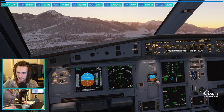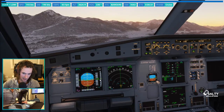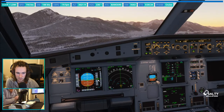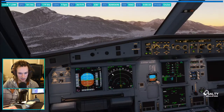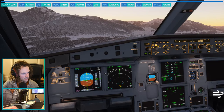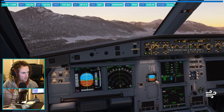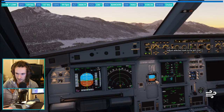For some reason, why? Hang on a sec. Let me just think. Right. So flaps two. This is an Airbus A320. Minimum. So we've got our minimums now, and we are continuing. Minimum. Okay. So we are now going to make a turn of 264 degrees.